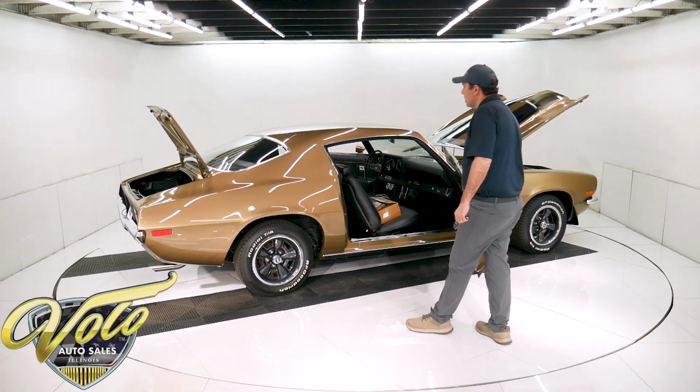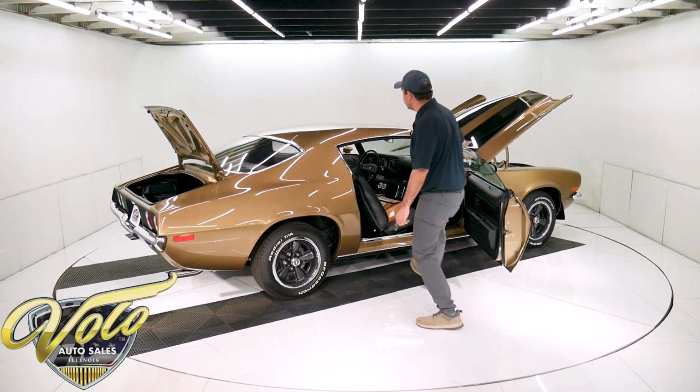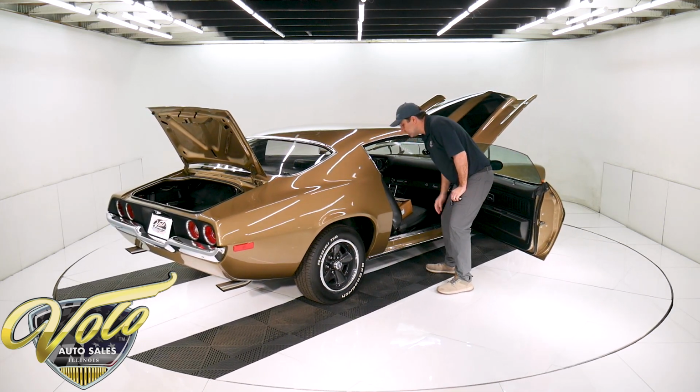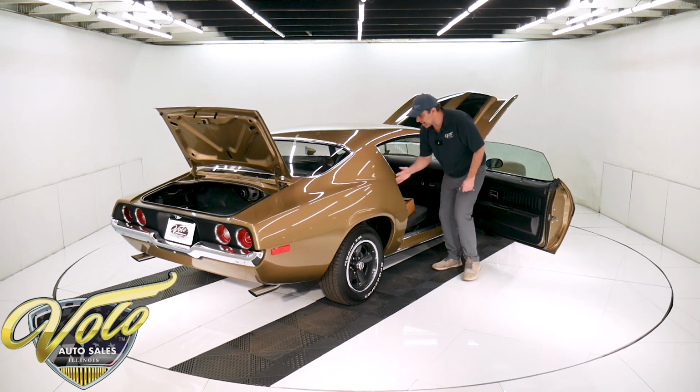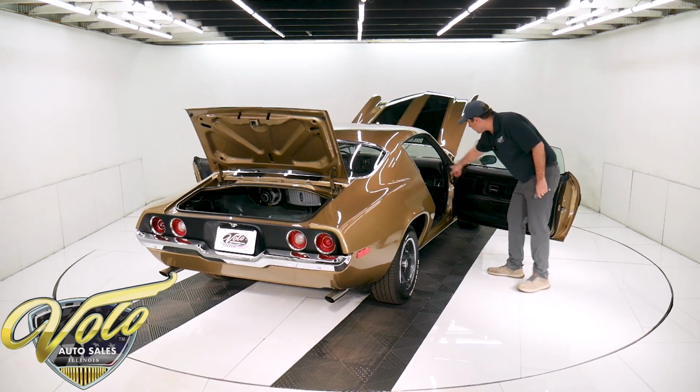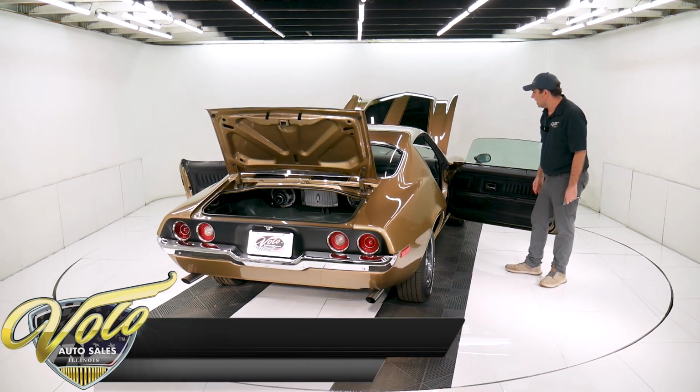The dome light works. It is a new headliner. It's a little wrinkled. It's not bad, but it's not super tight. But all the plastic, back here where you can't see, all the plastic trim, the seat backs, the glove box door, all that's in excellent shape.